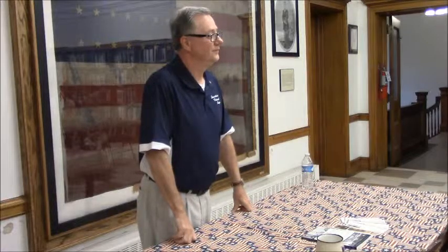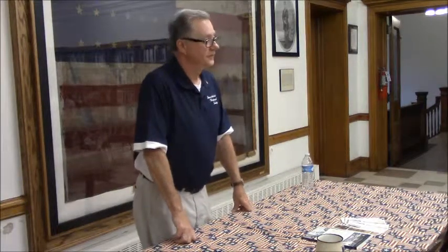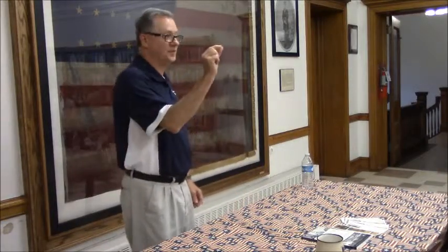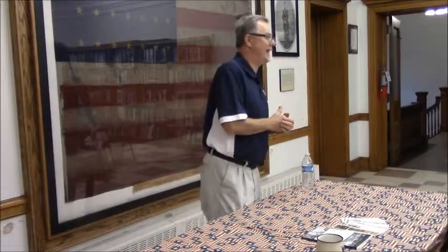One last question. With that flag, I remember you telling me that it's silk, and silk deteriorates faster than what the Confederate flags do. Yes. Union flags were made out of silk, which is paper thin, and they're deteriorating quickly. The Confederate flags were made out of cotton. Obviously, they had a lot of cotton. And those flags are holding up great.